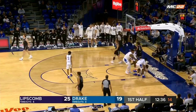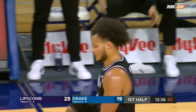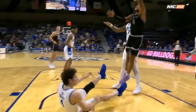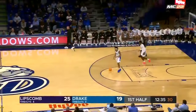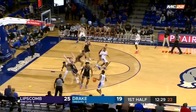Boyd gets the inbound speed, and there to take the charge is Connor Enright. And so, Larry, really good play by Enright. Enright was guarding the inbounder, right? And when you're guarding the inbounder, you've got to see everything. As Boyd's coming off that, Enright steps in, draws the contact, not allowing Boyd to get easily to the rim. Really nice play for the redshirt sophomore, number four, Connor Enright.